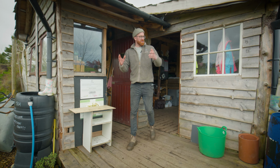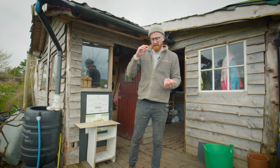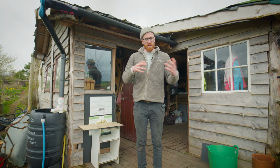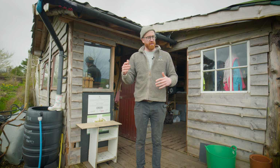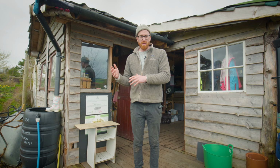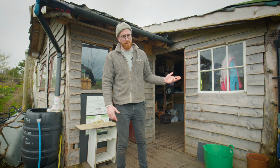So next on the list, I haven't shown you our packing shed here. Yeah, it's really important when you're developing an ecological permaculture garden of any size to really think about that principle of producing no waste and making use of waste materials and what's available around you. And this shed's a really good example of that.